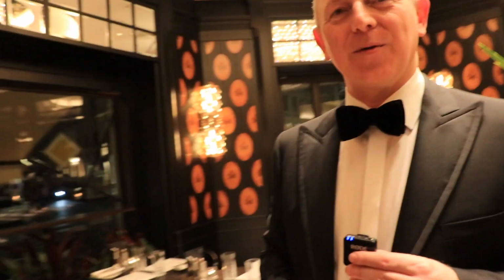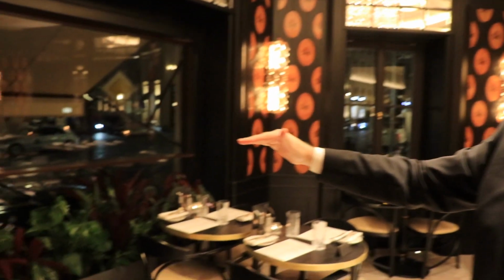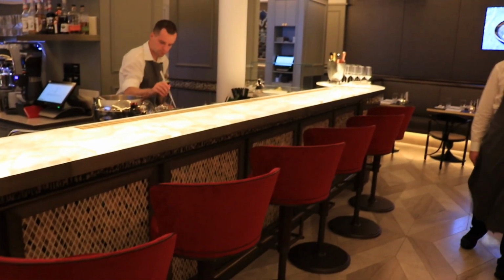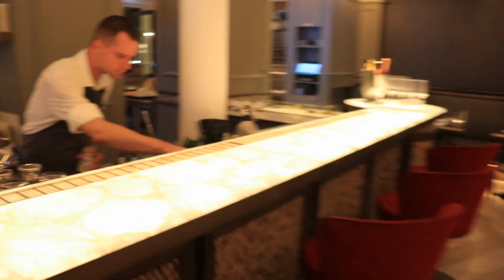So what else did you do here? You just showed the windows? The windows are now all the way along in the Tagesbar. We can bring the windows down. They're sash windows, so we create really the most magnificent terrace restaurant overlooking one of the most expensive shopping streets in Germany. And then here in the bar, we wanted to create an easygoing sort of place where you can really enjoy with friends.